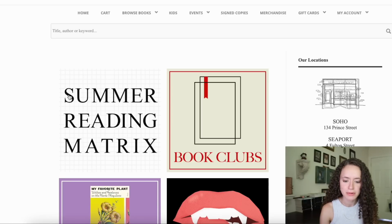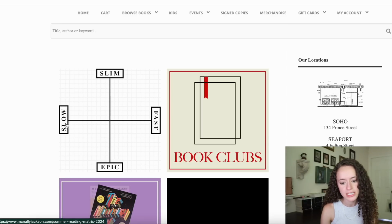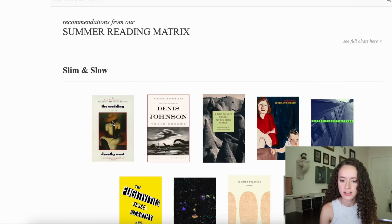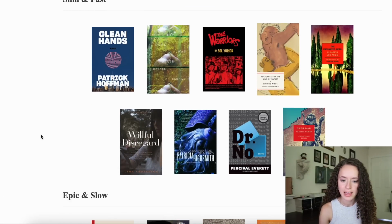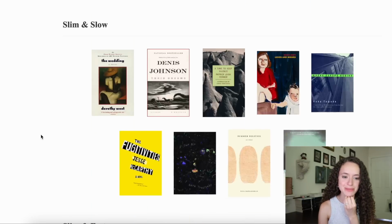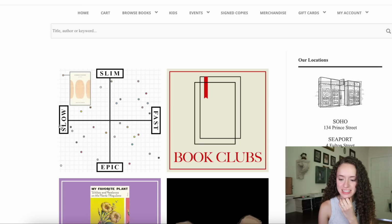This is their summer reading matrix. That's cool. Slow, slim, fast, epic. Ooh, oh that's cool. Okay, let's see. Slim and slow. And then slim and fast. Epic and slow. Epic and fast. I love when independent bookshops do unique little lists and things like this.